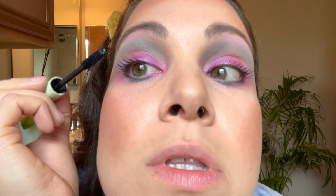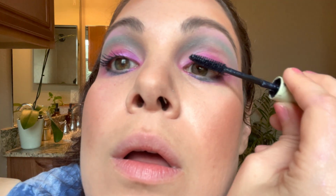And one thing too, I feel like with the 80s mascara, it was a little more going outward. So what I'm gonna do is I'm gonna take my brush and just take all my lashes and push them to the side. Yeah. And some on bottom.